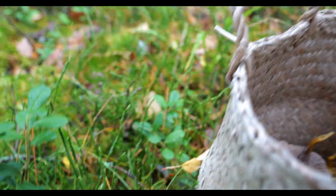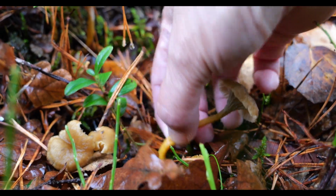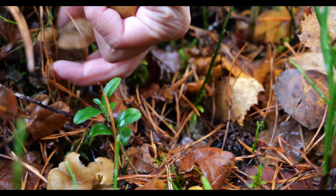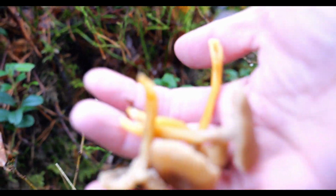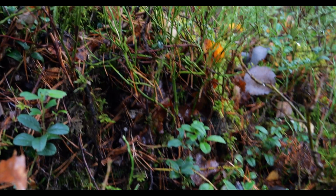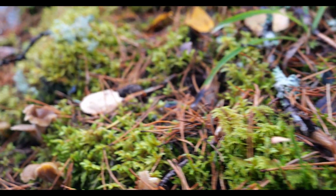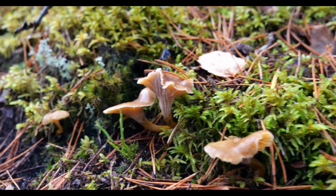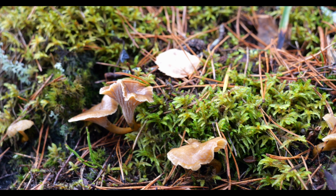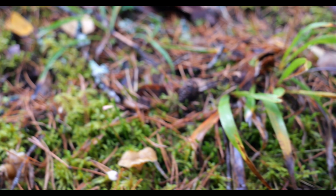The other common names of winter chanterelles are trumpet chanterelles, yellow legs, yellow foot, or here in Sweden we call it trattkantareller. The scientific meaning of it is actually: Chanterelles comes from the Greek crater, meaning cup. Tubiformis is from the Latin tuba, meaning trumpet, and forma, meaning the appearance of.